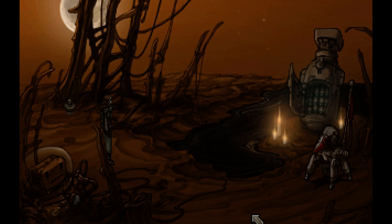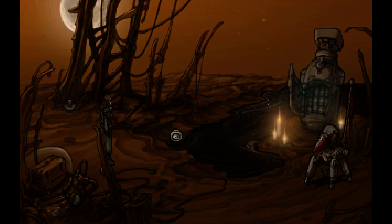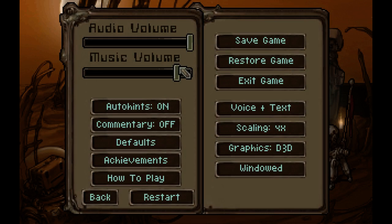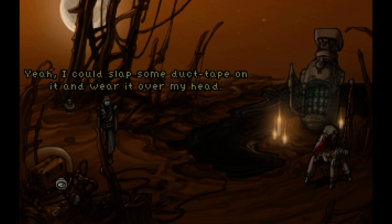Oh, what is that? Obsidian Lake. It's a giant sheet of obsidian. Something must have melted the sand here a long time ago. Maybe that bomb? Okay, let me do one more adjustment here. Okay. Wow. Mailbot? Worth salvaging. What about that big glass bowl? Yeah, I could slap some duct tape on it and wear it over my head.